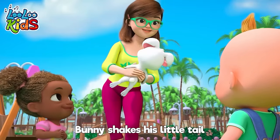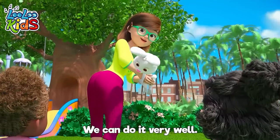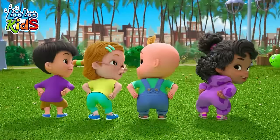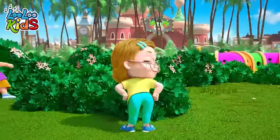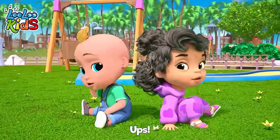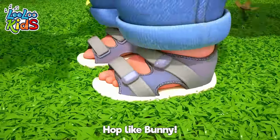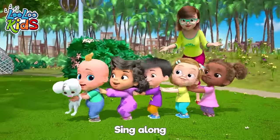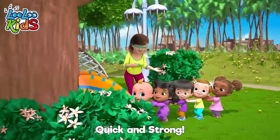Bunny shakes his little tail. We can do it very well. Aha! Shake, shake, shake, shake, shake. Oops! Hop like a bunny, sing along. It will make you go ahead, everyone.